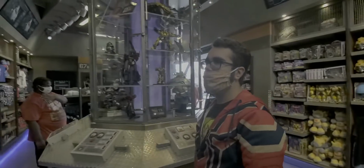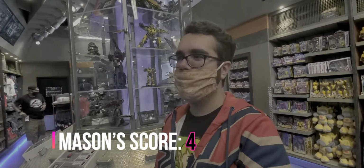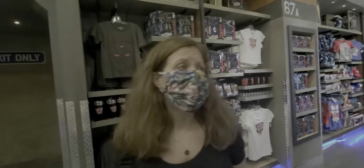Mason, what do you think of Transformers? Only reason, it literally feels just like Spider-Man. There's even so many similarities in the ride. It's just a different screen that you're watching. I'll give it a 4 because I like Transformers, but that's it. I give it a 3, just because it's like Spider-Man, but a lot rougher. Maybe a little bit longer, but it felt like I was in the same exact ride.